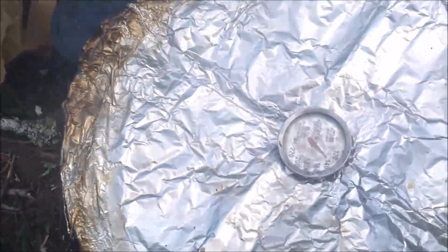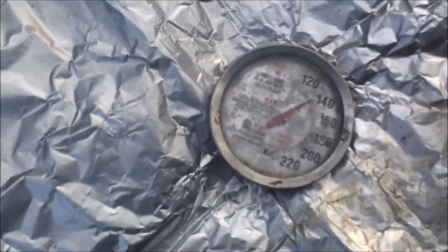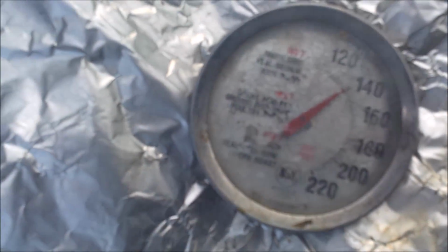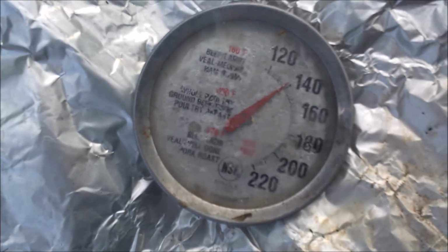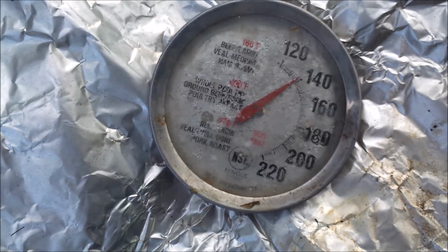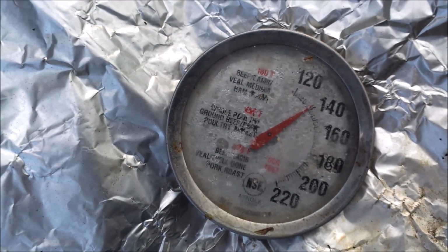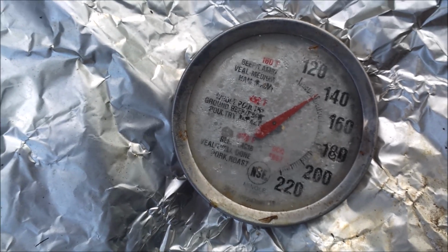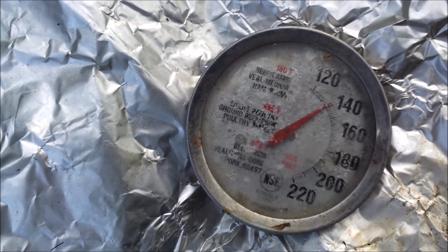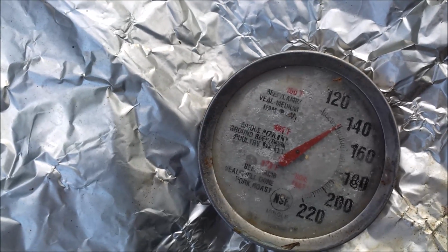And I'd say within, let's see, it's all smoky, it's hard to see. And that's 140 degrees in a half hour. Now I try to get it up to about 180, because then I pour this into a bucket, and then I fill the rest of the bucket up with cold water. So after I do that, it gets down to about 120 degrees.